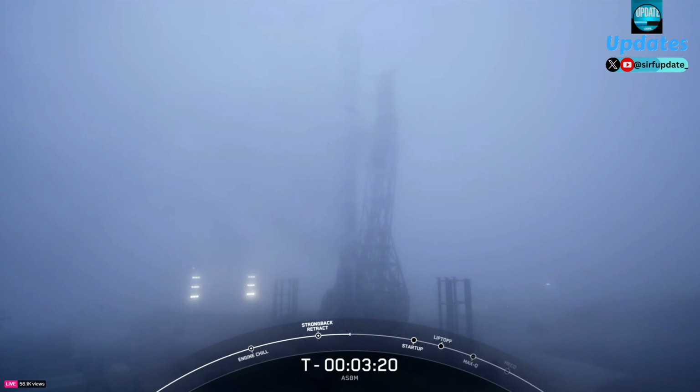At this point in the countdown, both the first and second stages are nearly fully loaded with 1 million pounds of rocket-grade kerosene fuel and liquid oxygen. Both stages will finish propellant loading about a minute apart from each other, so we're listening in now for those callouts from Mission Control.